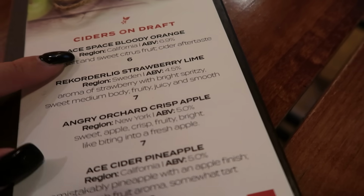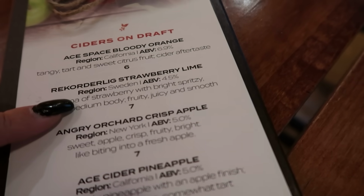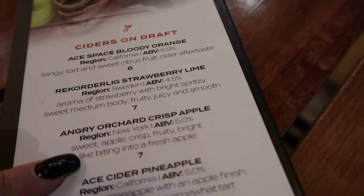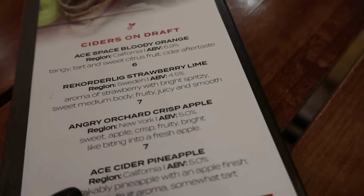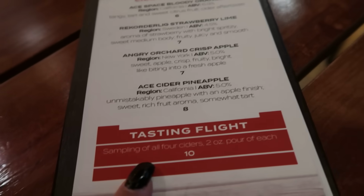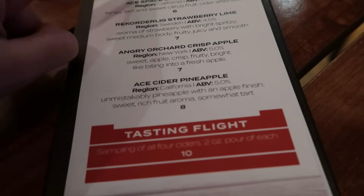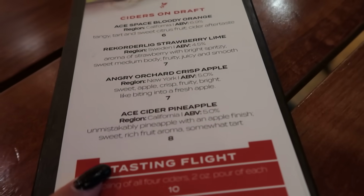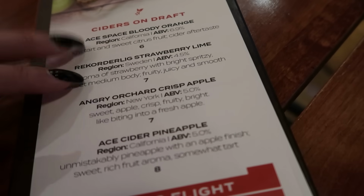They have a bloody orange cider. That sounds pretty darn good. A strawberry lime. That sounds even better. They have Angry Orchard and also Ace's Cider Pineapple. Then they will also do a tasting flight for $10 where you get 2 ounces of all 4 of these, so you can try all 4 of them if you can't decide. It is a hard choice. I'm kind of going back and forth on these two.